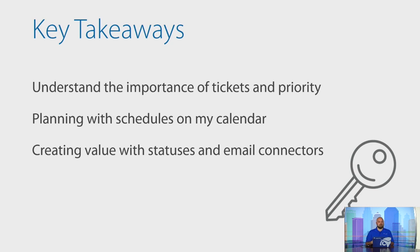And again, creating value with statuses via the email connector is just another quick way that we can get those tickets created, whether it's from our clients sending emails directly to the email connector for our team to work, or if our technicians themselves have emails from clients, they can go ahead and forward those into the email connector and then change that process over to utilizing Manage and service boards respectively.